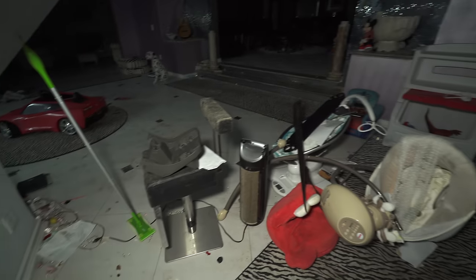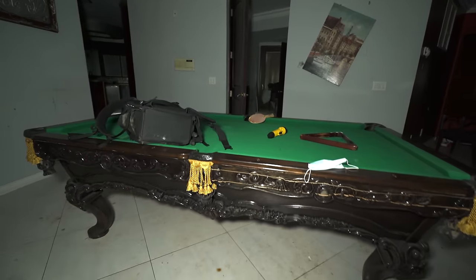Looks like they had a lot of baby furniture. Maybe they had a lot of babies. And that's what they like to do, have babies and stuff. That's what you like to do.